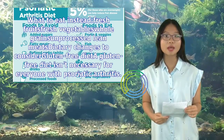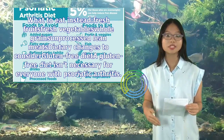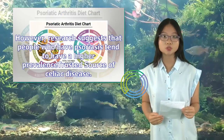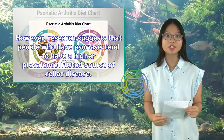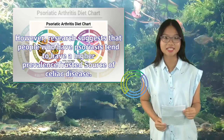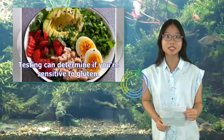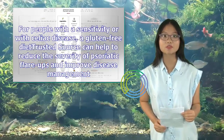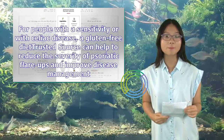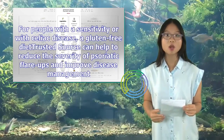Dietary changes to consider: gluten-free diet. A gluten-free diet isn't necessary for everyone with psoriatic arthritis. However, research suggests that people who have psoriasis tend to have a higher prevalence of celiac disease. Testing can determine if you're sensitive to gluten. For people with a sensitivity or with celiac disease, a gluten-free diet can help to reduce the severity of psoriatic flare-ups and improve disease management.